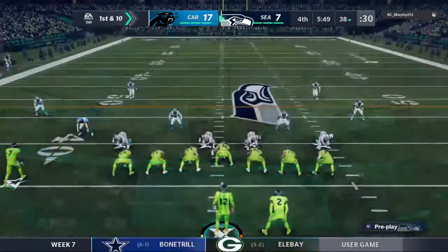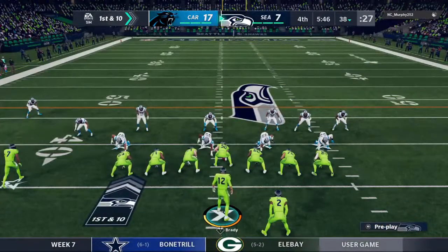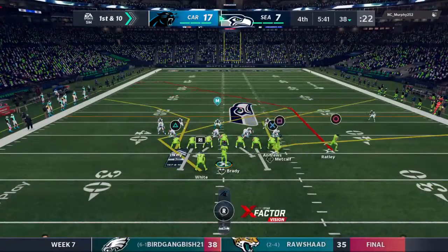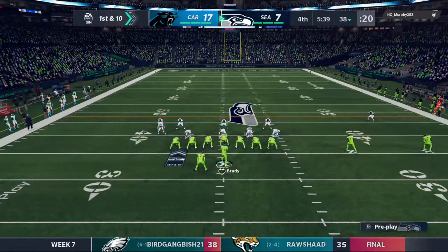Seattle Seahawks. This possession means so much for them. They've got to focus on this drive and find a way to make this a one-possession game. Yes. Got to get a score. Yeah, so good with a field goal. Don't necessarily need a touchdown.